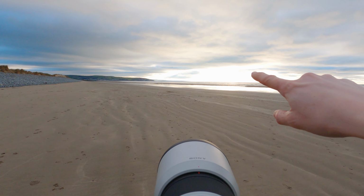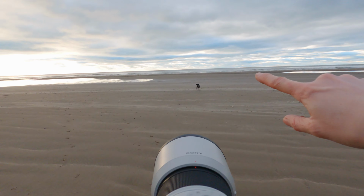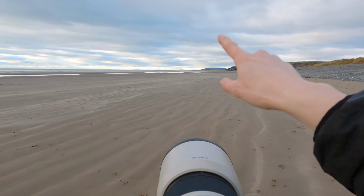The light is coming from this end of the beach. So the plan is to have Skylar facing this way, so the light is gonna be in her face. That is the plan. Whether she thinks she's gonna do that or not is another thing.